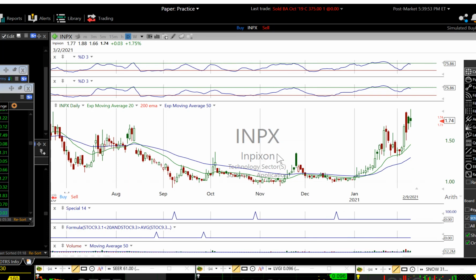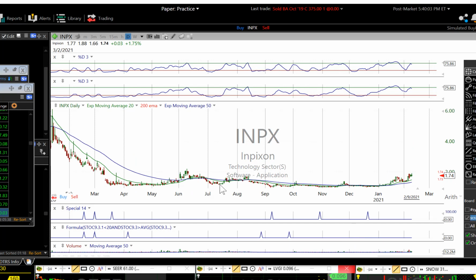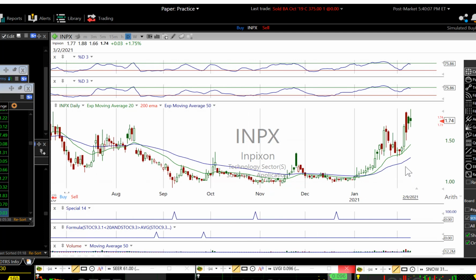Here's INPX, one of the first poppers we got into in July when we started to see these start to shape up. So I like the pullback here. It kind of chopped around for a while, but I feel like our time is right now. It's acting pretty good, but this is where we really started to see some of these. And I'm just going to go over some of these trades that we've had.